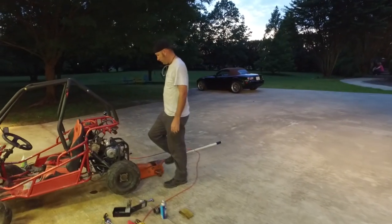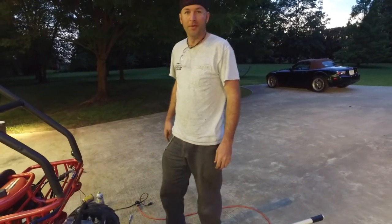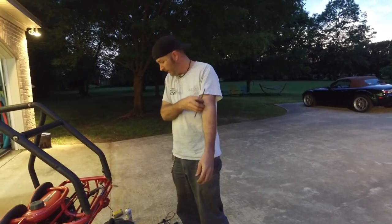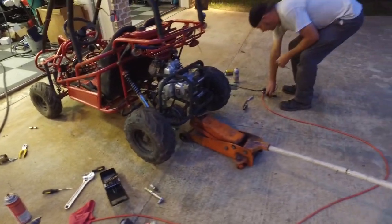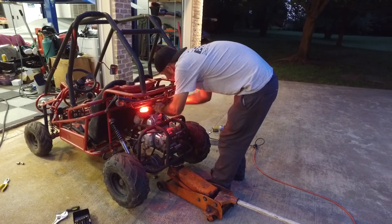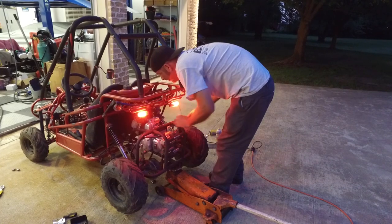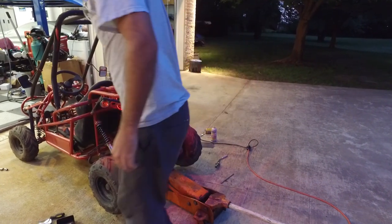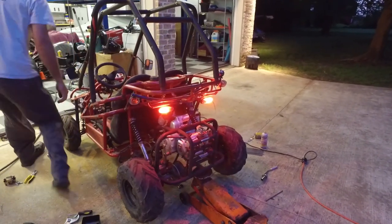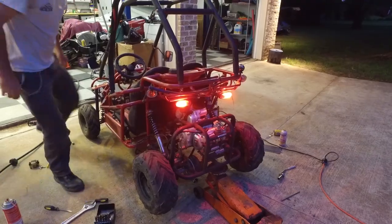All right, Ike, you got the carburetor back on? Yep. Rebuilt? Well, I wouldn't say rebuilt. Okay. Cleaned up. And the brakes have been cleaned up as well, but they have not been put on yet. But we're ready to fire this thing up. I'm ready to hear it run. It's so quiet. Give it some gas. And it died.